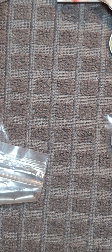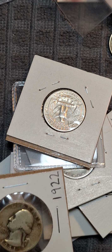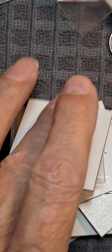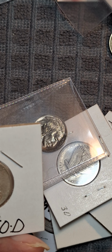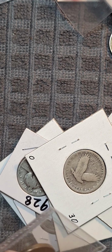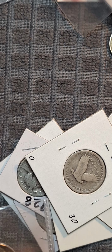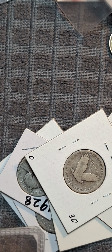Oh. These are just 41 Washington, 50D Washington. Buffalo nickel, uncirculated. Look at that, dude. 1937.